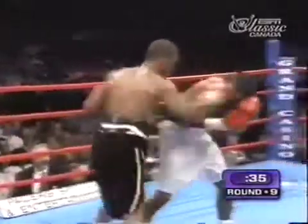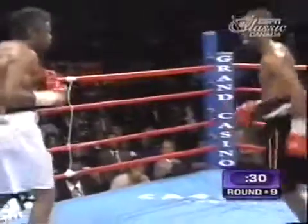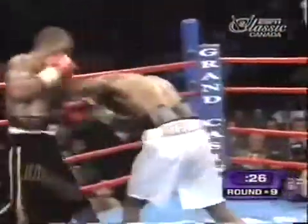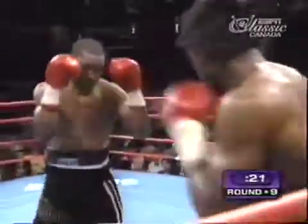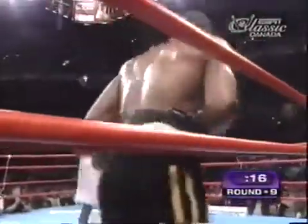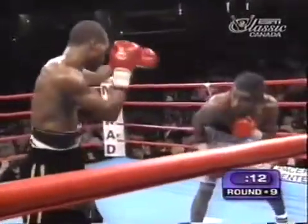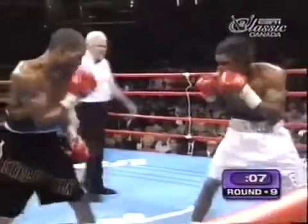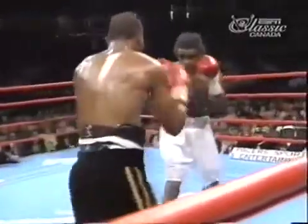Sometimes it's very, very difficult to fight awkward fighters like this. Nice combinations again by Hopkins because Vanderpool's not firing back. Glancing right down, he's chopping away at Vanderpool. Not a foul because Vanderpool's bending down away from him, but he's not protecting himself. Vanderpool trying to counter. But again, Hopkins is good at slipping punches. Final seconds, round 9.